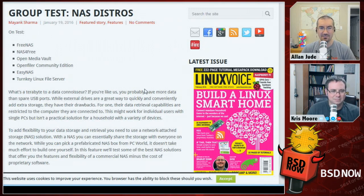But they gave both NAS4Free and FreeNAS only a 3 out of 5. They say, if we had to award this group test to the distro with the biggest number of features, then the top 2 challengers would have been FreeNAS and then NAS4Free. While both of these solutions pitch themselves to users outside of the corporate environment, they'd simply be overkill for most home users. I would say most home users would disagree with you on that.